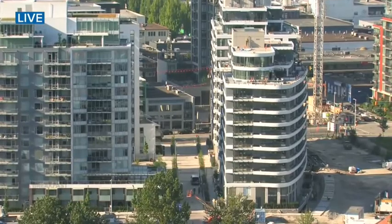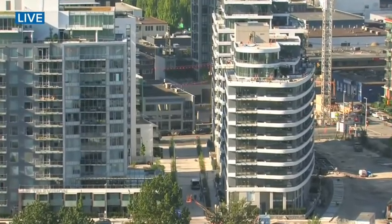I was just asking Leo, okay, what's price per square foot in here? One of the hot new buildings coming up in Olympic Village. He is a real estate expert. You're back with us. The topic of conversation today is marketing.